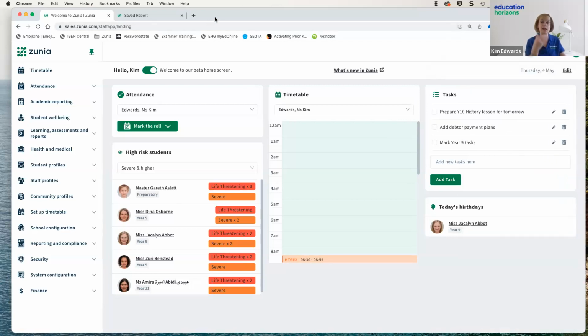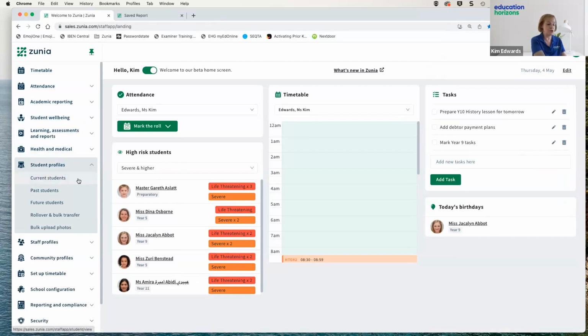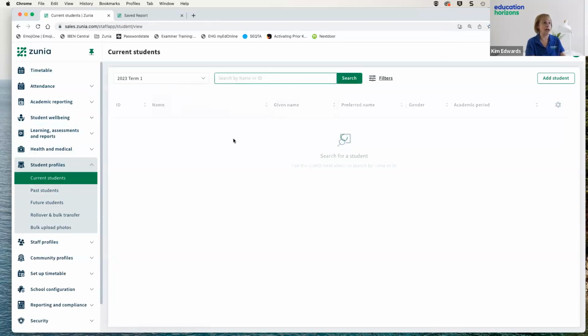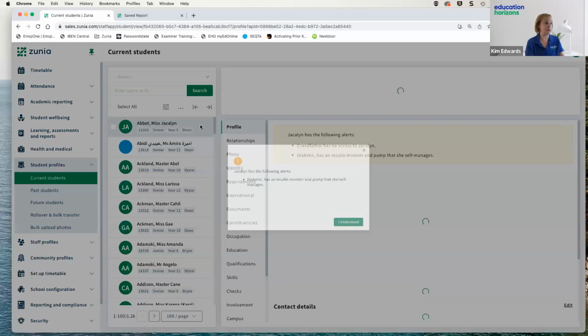If we look at it from a school information management system, another key area within Zunia, and I've been talking about this unique ID, is student profiles. So Zunia manages the whole student life cycle from future to current to past students. So if I just click on current and do a quick search there, my students are appearing here and the photos are also loading. And I'm going to choose Jacqueline here.